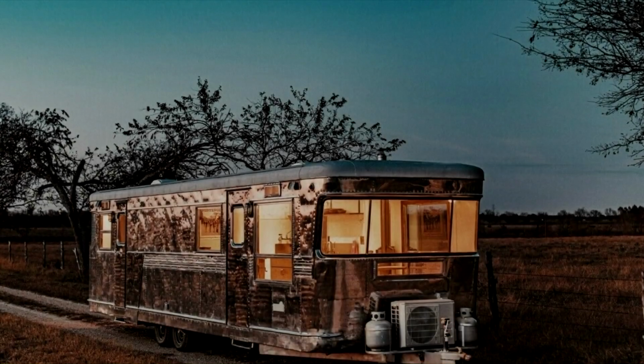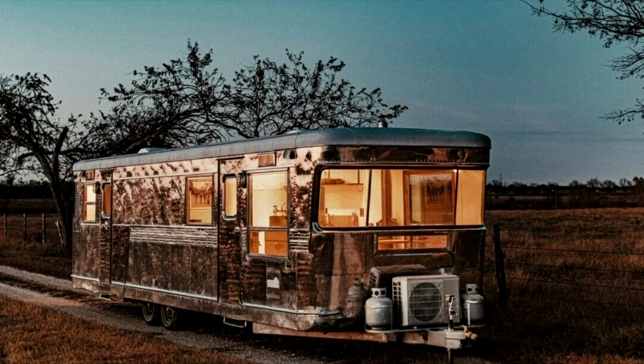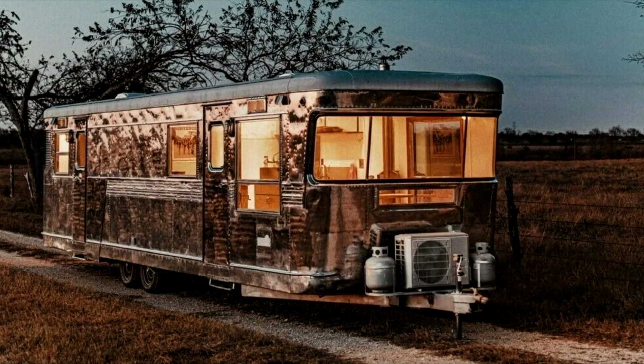How do you make a 1950s trailer worth nearly $100,000? Easy. You rebuild it so well, even a Beverly Hills housewife would ask for the tour.